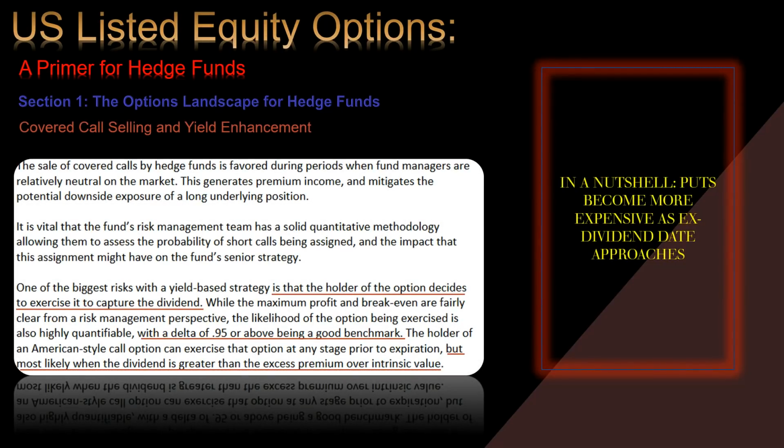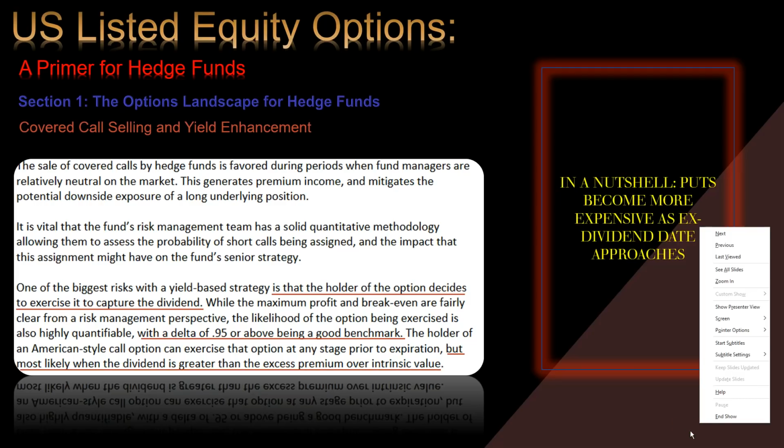So the sale of covered calls by hedge funds is favored during periods when fund managers are relatively neutral on the market. This generates premium income and mitigates the potential downside exposure of a long underlying position. It is vital that the fund's risk management team has a solid quantitative methodology, allowing them to assess the probability of short calls being assigned and the impact that the assignment might have on the fund's senior strategy.